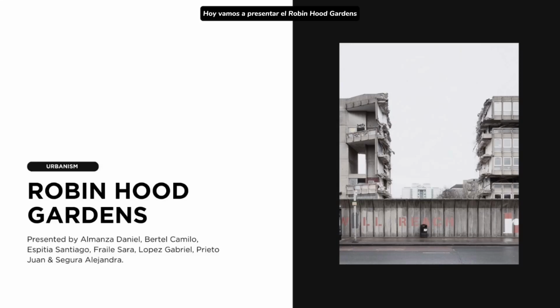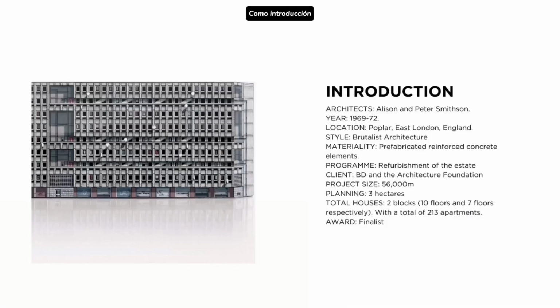Today we will present the Robin Hood Gardens. As an introduction, we have architects Alison and Peter Smithson. The year was 1969 to 1972. The location was Poplar in London, England, and the style is brutalist architecture.